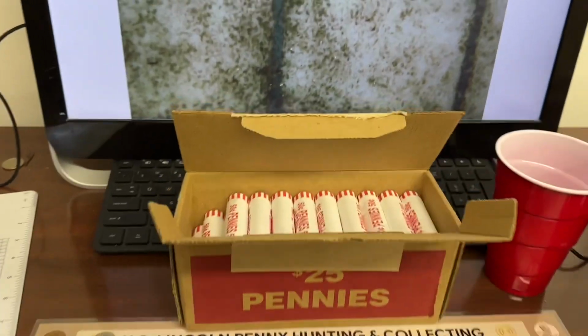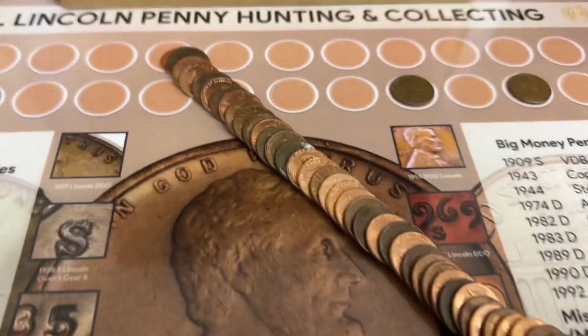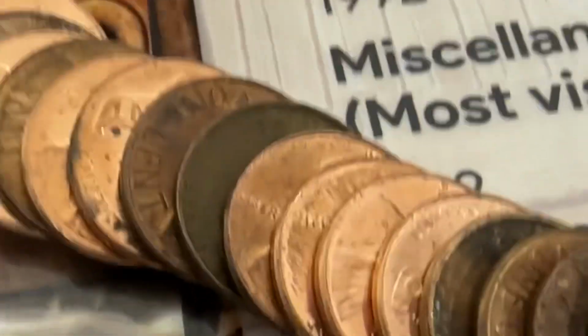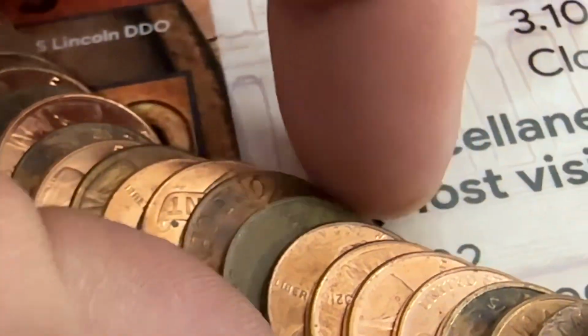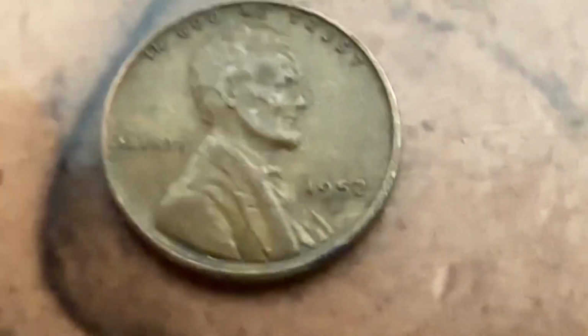All right, I'll bring you back on roll 11 of the box. And once again, I fanned it out. And right here, we got us another wheat penny, 1952. That's our third in the 50s. Do we have a mint mark? We do, that's a Denver. Let's look at the reverse side of it.